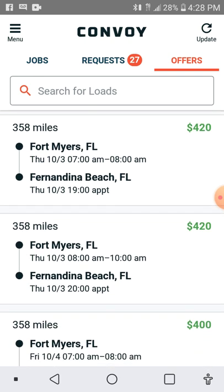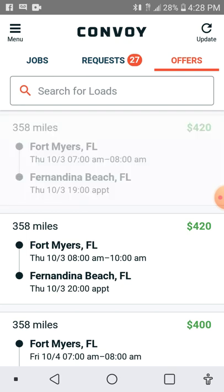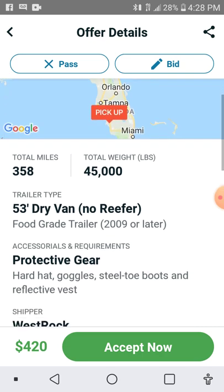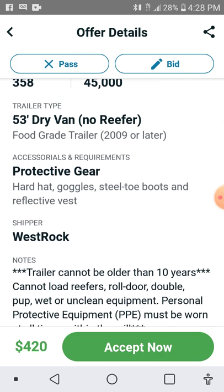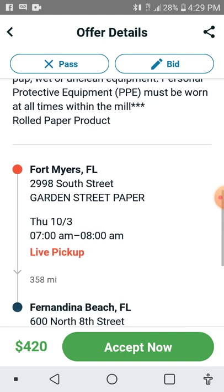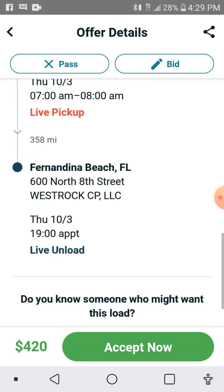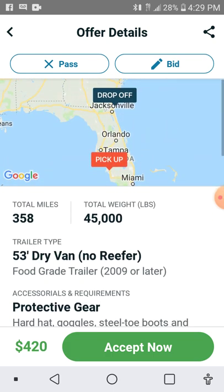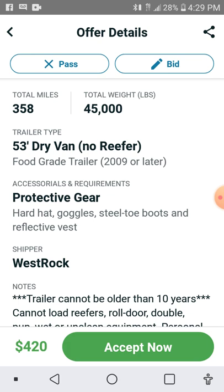No, that's going to South Carolina. Fort Myers to Fort Pierce Beach. We've actually had a driver do one of these loads. I believe this is the one where you need a hard hat, steel-toed shoes, and safety goggles. Let's click on it and check it out. Need a '09 or later dry van. Yep. Hard hat, goggles, steel-toed boots, and reflective vest. But it's going from Fort Myers to Fort Pierce Beach. And what they're offering it at is $420.